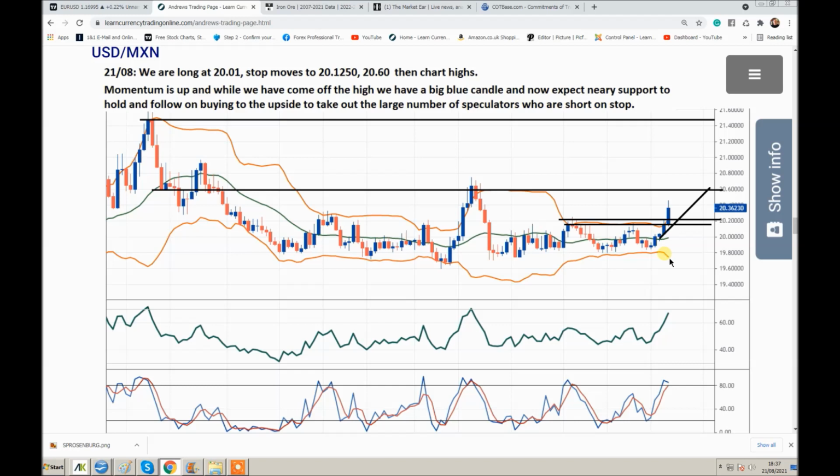I'm going for chart highs. There's a lot of speculators short of this one. MXN is an emerging market. If the dollar gets really strong, the emerging markets tend to get hurt. It hasn't happened yet with the Mexican peso, but very bullish of the USD and also the MXN commodity currency.